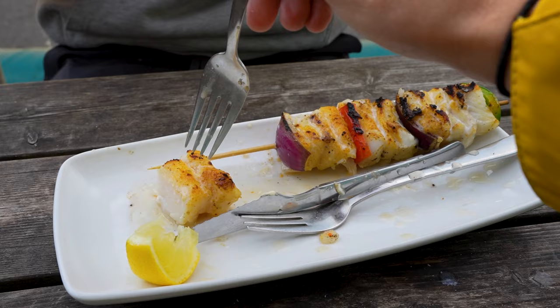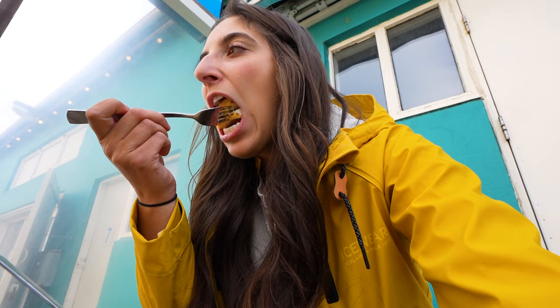It's not bad. It's not great either. It's not nearly as close to cod as I thought it would be. It's a little bit slimier, I think. There's a salmon option in there as well. Low-key, really wishing I'd gone for that one. That was an aggressive bite right there.